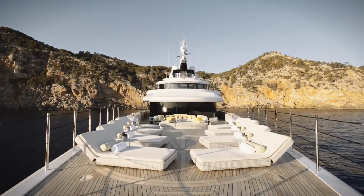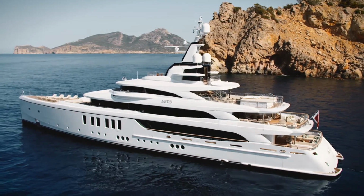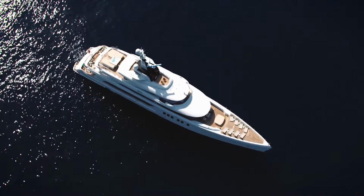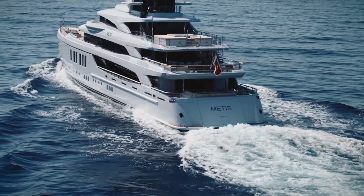We are on Metis. This is a 63-meter long steel aluminum yacht, brand new, delivered in April to a German client of ours. The boat has a beam overall of 10.9 meters and it is propelled by 2 MTUs of 1380 kilowatts each, standard propulsion.